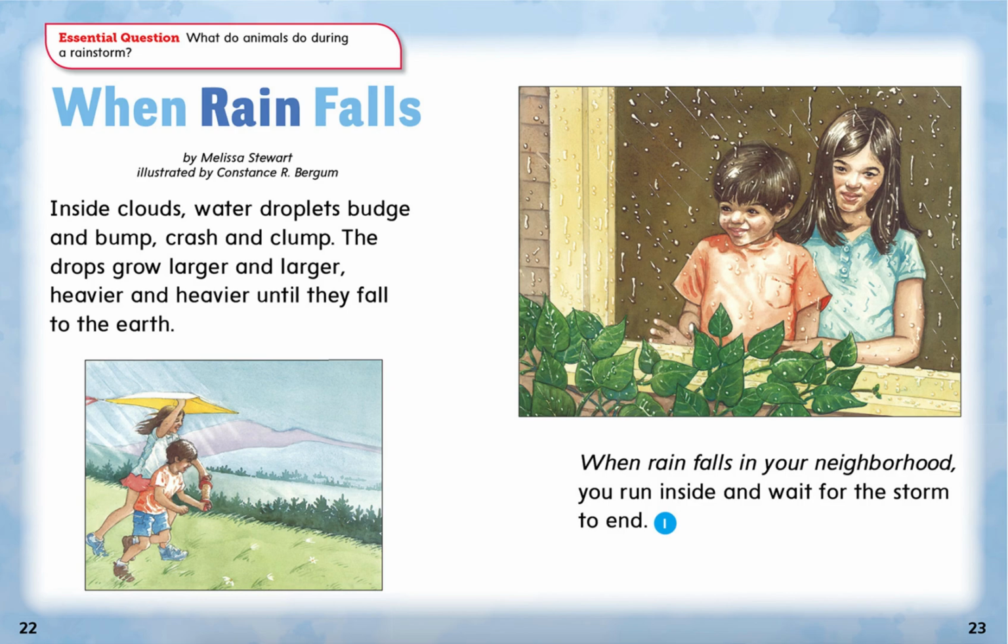Essential question: What do animals do during a rainstorm? When Rain Falls by Melissa Stewart. Illustrated by Constance R. Burgum.